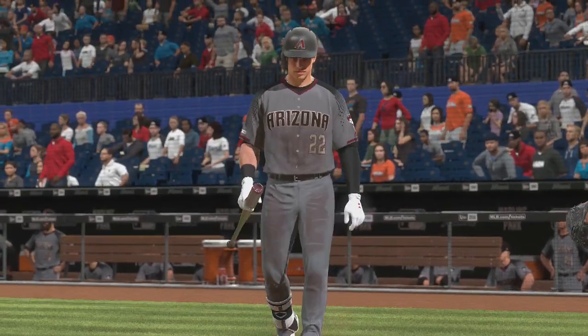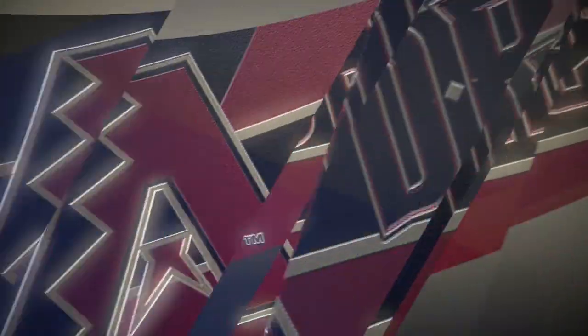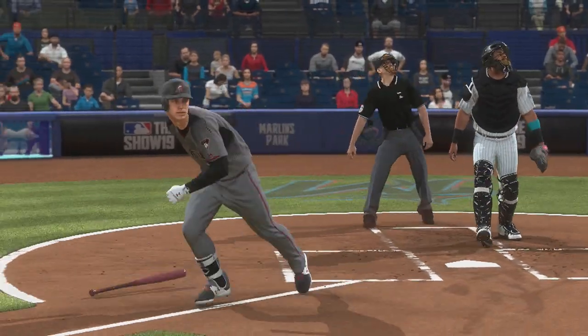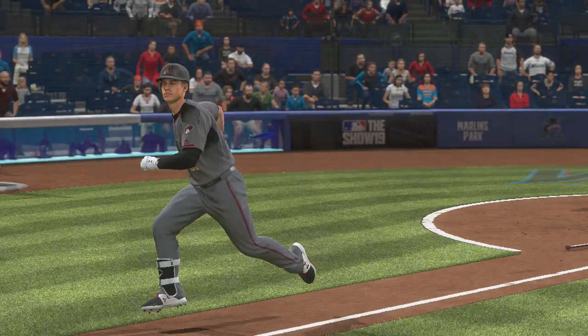Jake Lamb will stand in again as we take you back to earlier in the ball game. This one swing here has been the entire offense to this point, as this home run accounted for the only run they've tallied so far.